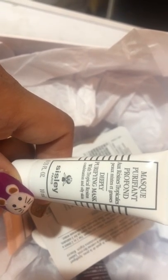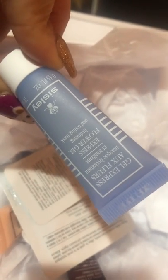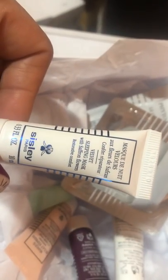This one, purifying mask, it has 10 milliliters. You can use it for a while. What is this? I can't focus. Okay, flower gel hydrating toning mask. So many samples. These are free. They give us a sample sleeping mask. Oh, I need that.